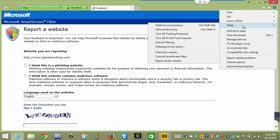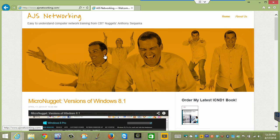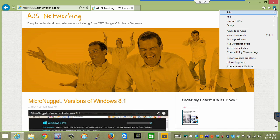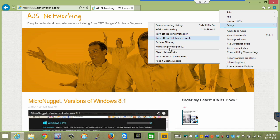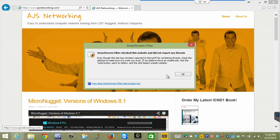All right, so what else under safety do I want to show you? Well, if you are at a website and you're just not sure of its safety, so you're like, this might be a phishing site, you can always go up to the safety feature and you can choose check this website. And it says, all right, we'll check it for you. And you know what? Of course, AJS Networking is not only safe, it's very, very educational.